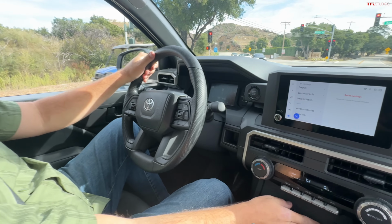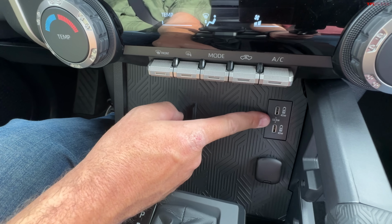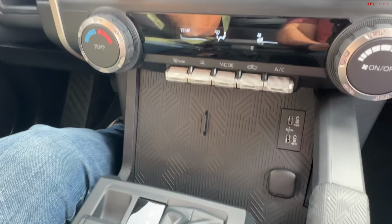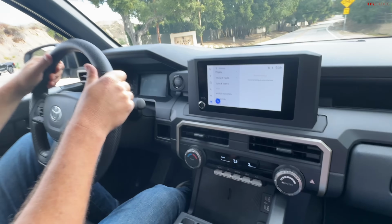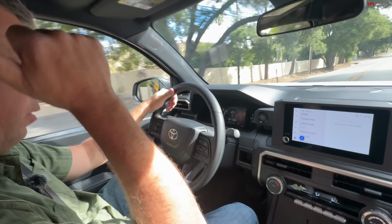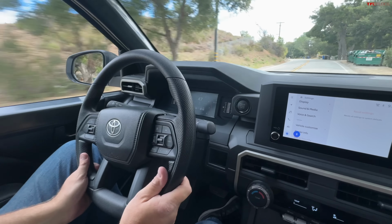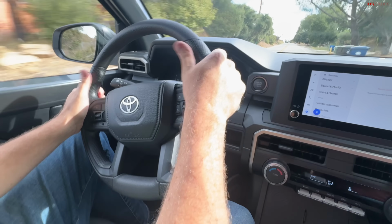So I also want to point out, I do have USB-C up here. These are up to 45 watts or 52.5 watts, so they're pretty quick, pretty powerful charging capability. And some other Tacomas get another inverter in the bed. This one doesn't, but some other Tacomas do. Look, the steering wheel is not super plasticky. Feels good. It's got my thumb holds here.